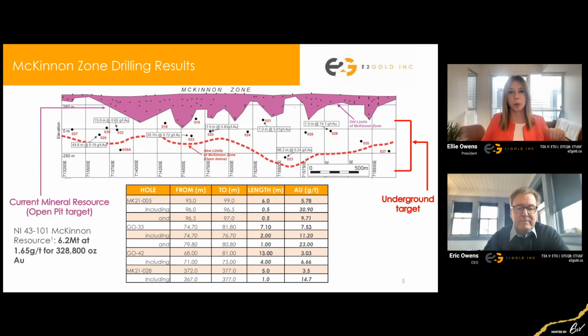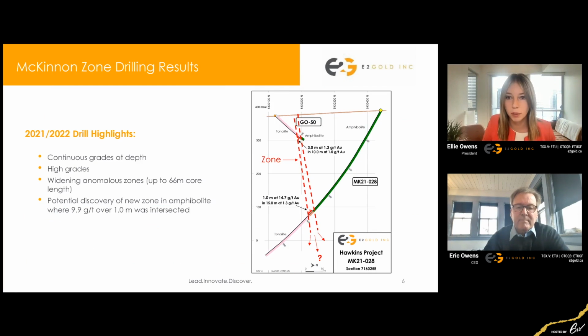So in summary, what we found from these results, we've seen higher grade, we've seen continuity. This is a cross section here of 2 holes. This is the Falcon Bridge drilling up here, Falcon Bridge holes. And then this is our hole from this last drill program. We're seeing continuity of gold grade going down. We're seeing some high grades, and we're starting to see some thicker areas. And we also hit that potential new zone. So we're very pleased with these results.